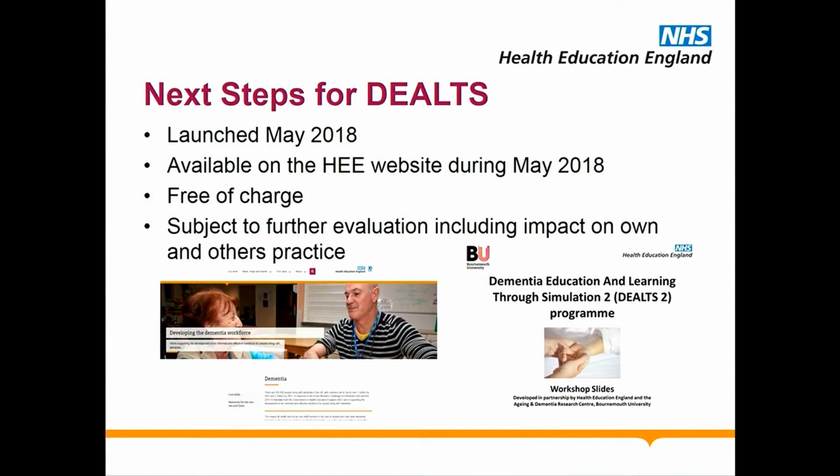The next steps for DELTS, we're looking to launch in May during Alzheimer's Awareness Week. But given the audience here today, we couldn't resist whetting your appetite and giving you the heads up on this resource to say, please look out for it. It will be free of charge. It will be downloadable from the Health Education England website. And further evaluation is ongoing in relation to this.